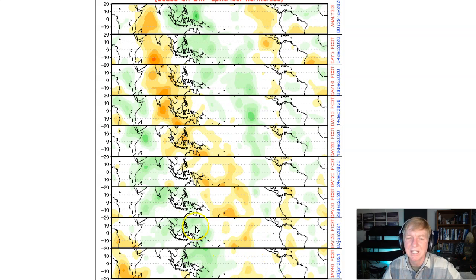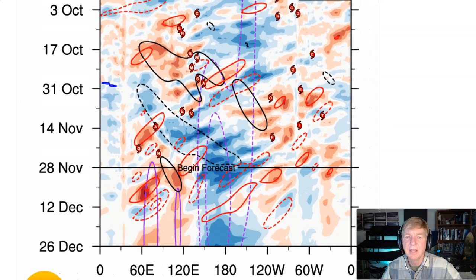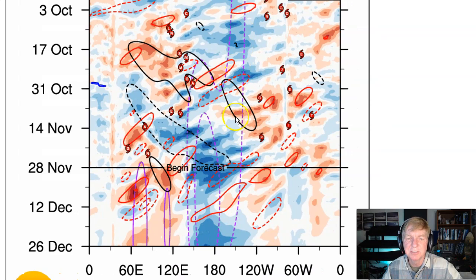January 8th. At that time, another active phase starts building in the West Pacific. Neither are strong, neither are cohesive, kind of a weak MJO pattern. And then the 1 month CFS model, all right?